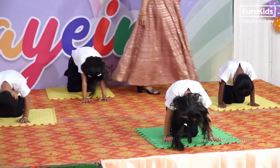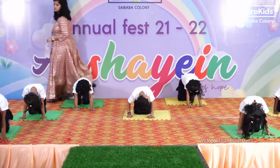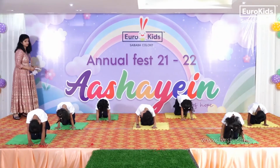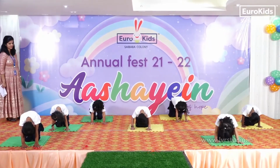Marjariasana, cat pose, makes the spine flexible, improves digestion by massaging digestive organs. It improves blood circulation, relaxes the mind, strengthens arms, wrists and shoulders, strengthens back and abdominal muscles, helps relieve back pain.